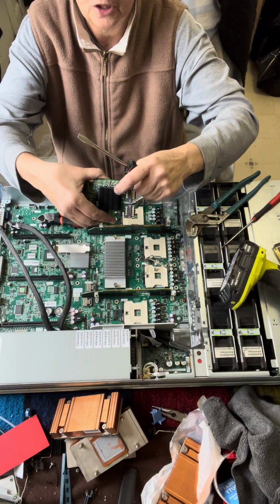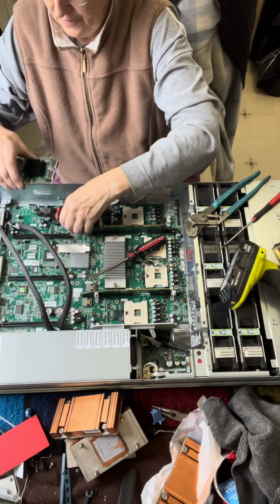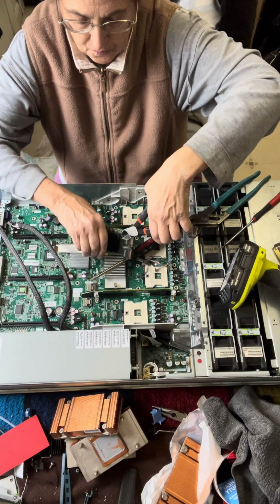Now see, this one's got the spring on it, so you don't want to get a face full of that. You want to make sure it's pointed away from you.